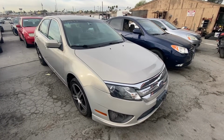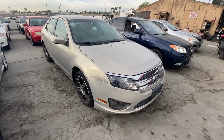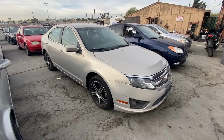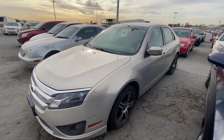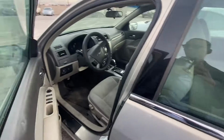Next up, we got a 2010 Ford Fusion here, 131,000 miles on the dash, guys. Probably one of the better cars here today, as it does look pretty good. Looks all intact. Everything looks on it. No dents or anything like that so far. Only 131,000 on the clock here.